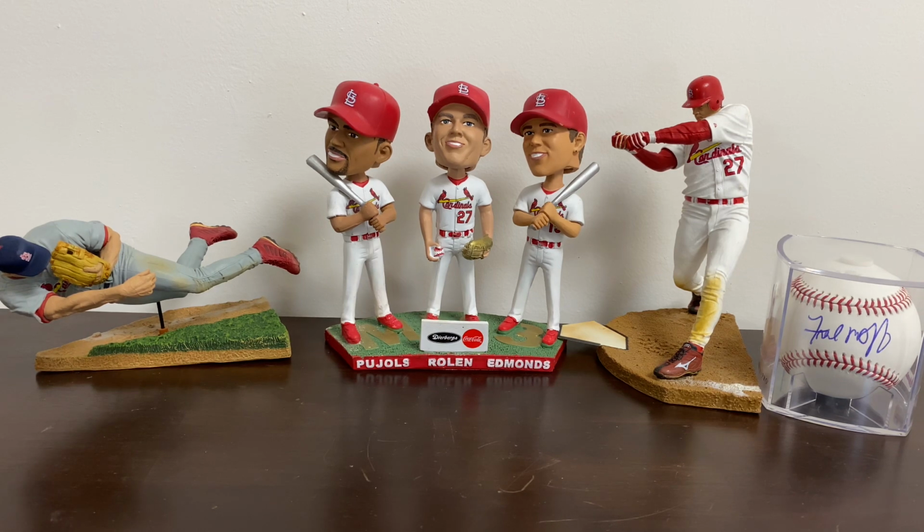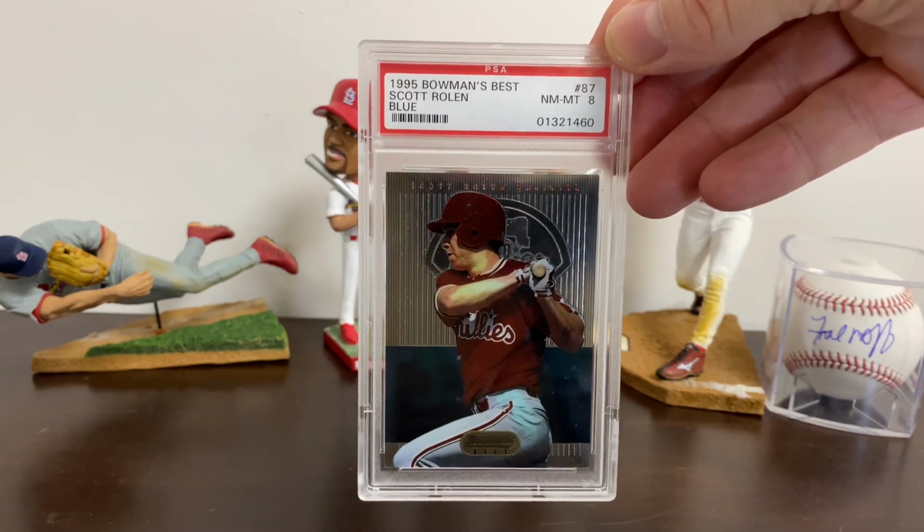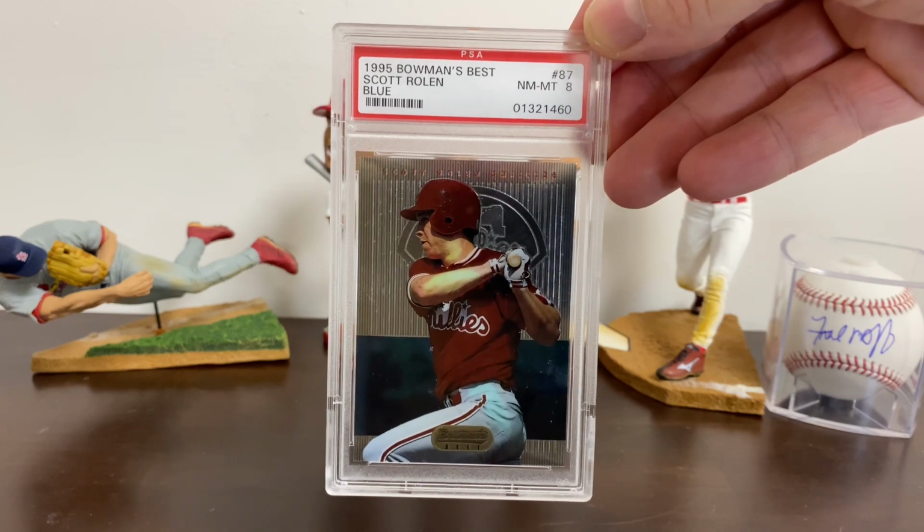He was a Cardinal while I was in high school and college, and I just wasn't doing a lot of collecting then. I did get this a couple years ago: the Rolen rookie, 95 Bowman's Best Blue.